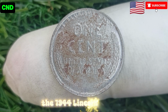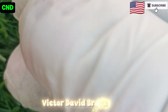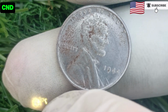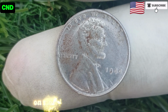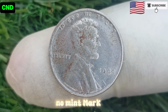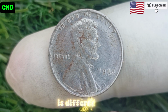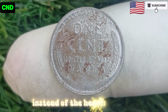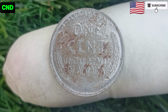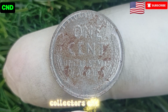The 1944 Lincoln cent carries the familiar portrait of Abraham Lincoln on the front, designed by Victor David Brenner. On the reverse, you see the two wheat stalks framing the words 1 cent and United States of America. On most 1944 pennies with no mint mark, the metal is copper and they were struck at the Philadelphia Mint, but the rare silver version is different. It is made of steel, coated with zinc. It weighs about 2.7 grams instead of the heavier 3.11 grams of copper cents. It is magnetic. That magnet test is one of the fastest ways collectors check authenticity.